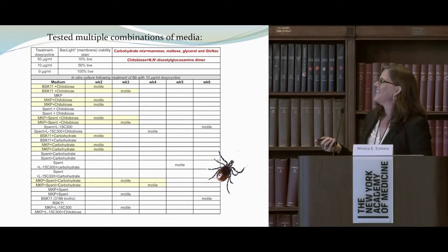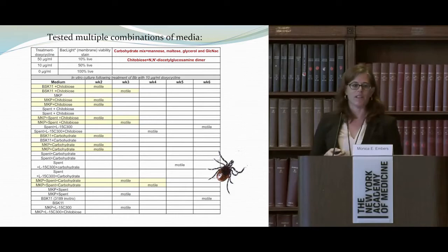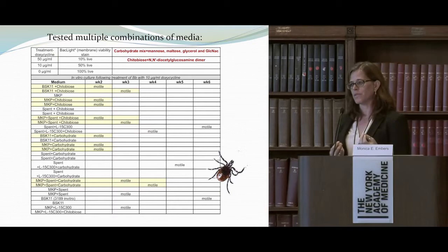So we came up with a couple of good options using the in vitro studies, using the addition of a carbohydrate mix. Incidentally, we also added agar to our cultures, just like 0.1%, because it's a source of carbohydrate and also viscosity, which Borrelia like.